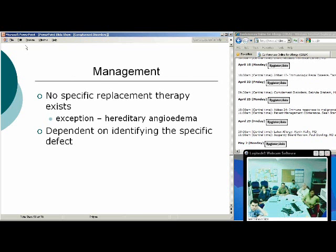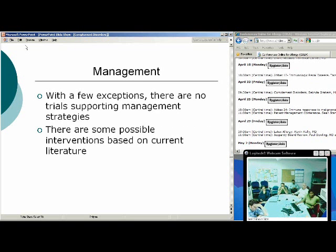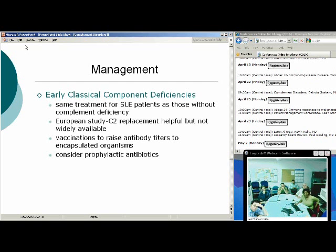So no specific replacement therapy really exists for any of these disorders except for hereditary angioedema. A lot of the management is depending on identifying specific defects. With a few exceptions, there are no trials that really support the management strategies. There are some possible interventions based on current literature. So I'm saying all this to say that we're still trying to figure out how to treat these patients.